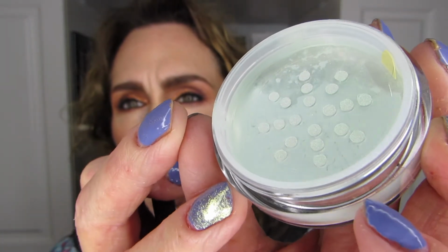And this is what it looks like, and let's do a swatch of that one. So I'm going to get the sticker off the sifter. Woo! There's a lot of powder. I don't know if it's picking up on camera, but yikes. Okay, a lot of powder. Let's see if I can just get it off the cap here. Not really. Oh, it's beautiful.